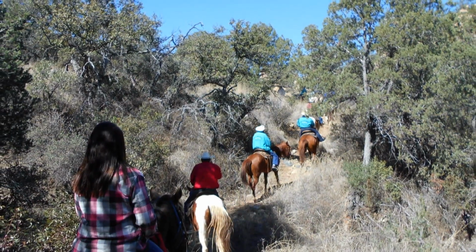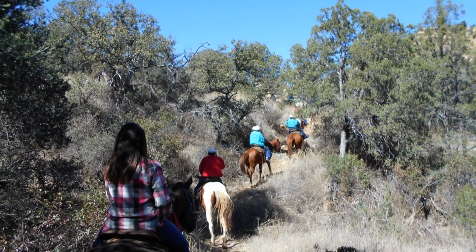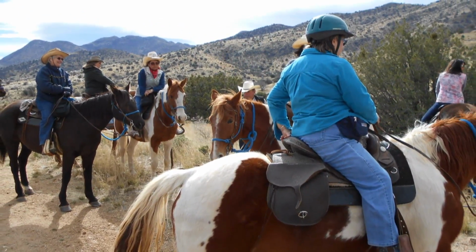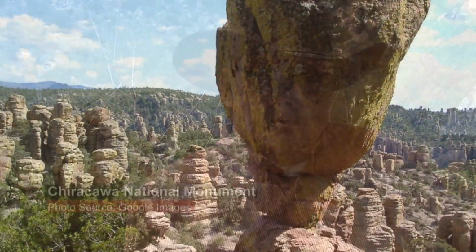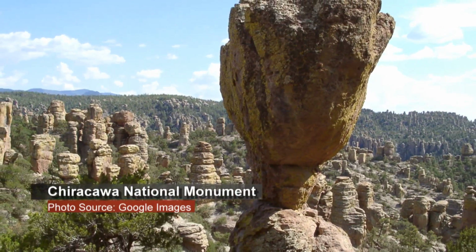Other than actually riding out of Cochise Stronghold Bed and Breakfast, where are some of the places that you can take people if they want to leave their horses at home and come down here and fly down to Tucson and ride with you? Where are some of the places you can take them? We can take them to about any place into the Chiricahuas. Specifically, the Chiricahua National Monument is a great ride.